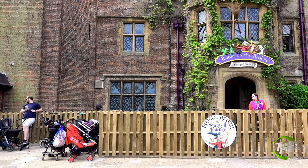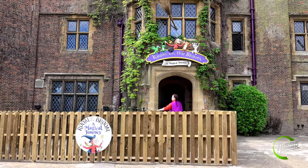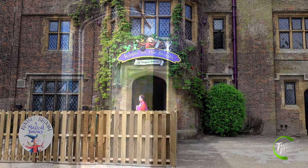More about all that later, but now to Room on the Broom and to project manager Michelle Hicks, who began our tour with a look at the epic opening scene of Room on the Broom.